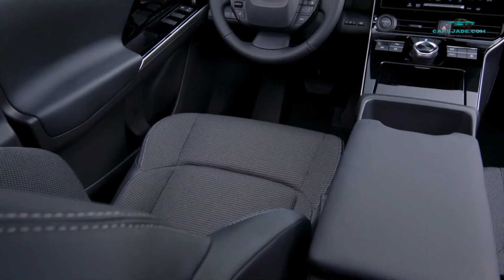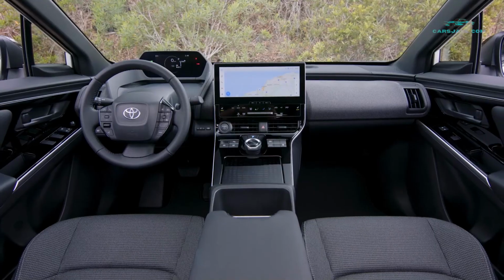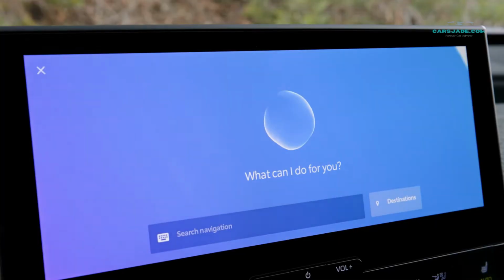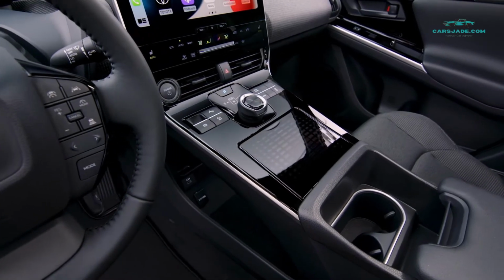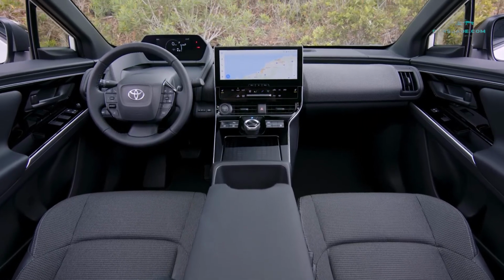The BZ4X has a spacious, airy interior, and the dashboard incorporates a digital gauge display and a 12.3-inch central touchscreen. That gauge display is located awkwardly far forward, and the driver looks over the steering wheel at it. So some drivers will find they need to position the wheel quite low to avoid blocking the display from view.